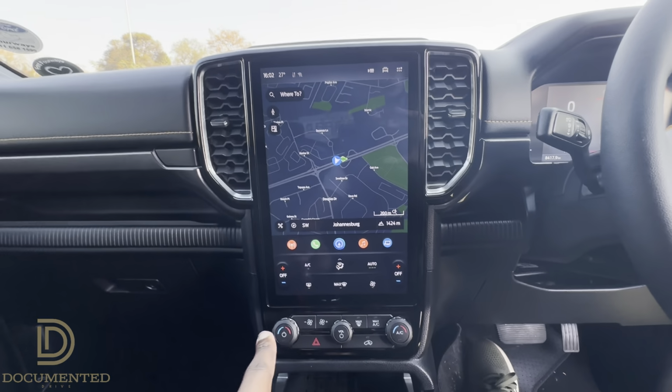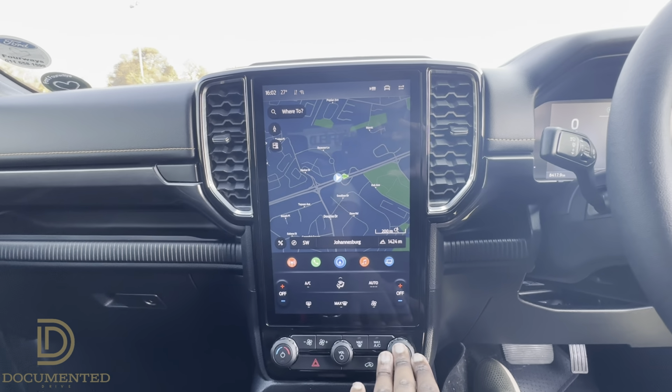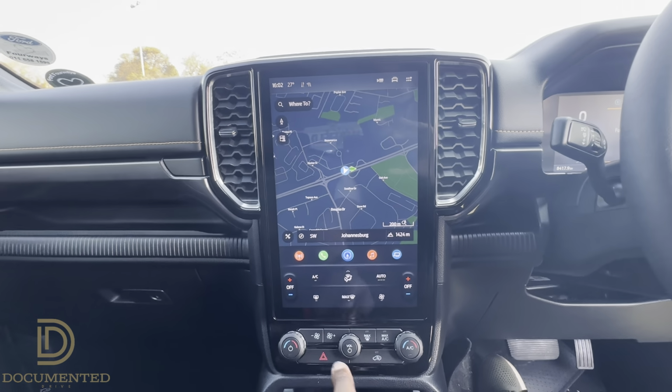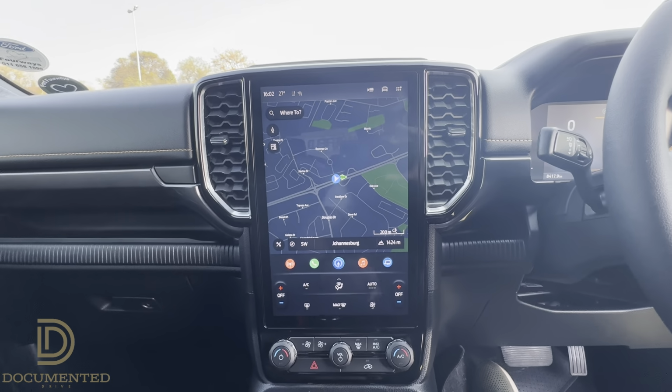Further down is the dual-zone climate control system, which means that for the driver and the passenger, you can actually set the temperatures as individuals. That's the button to turn the system on and off. That is air vent speed. That is your window defrosting. That is the AC. That is recycling. That's your hazard light right there.